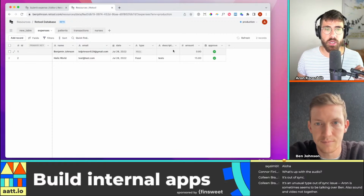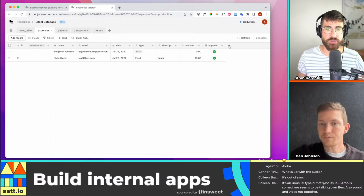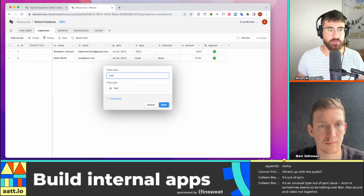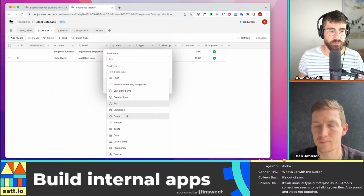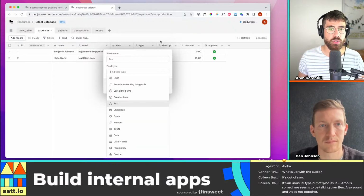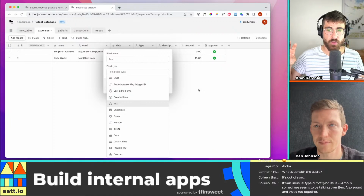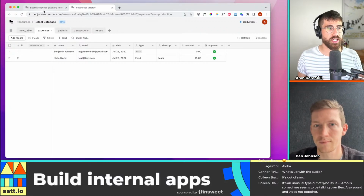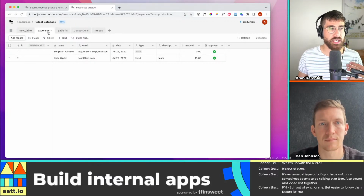I'll show how this is done. Essentially, we're building the database, and we can just add new fields. If this is a text field, I select a type: date plus time, foreign key, whatever it is. And I'm able to create this database in Retool, so I don't need an external database. What we're going to do now is connect it such that when we submit this form, it creates a new record in our expenses table in our Retool database.